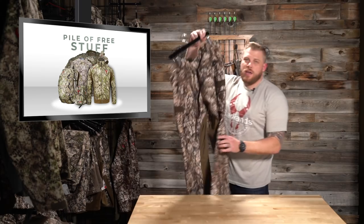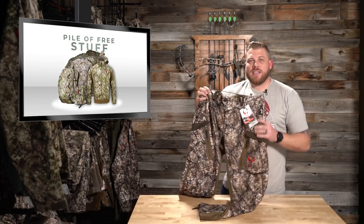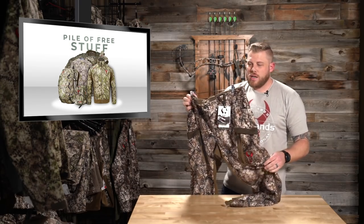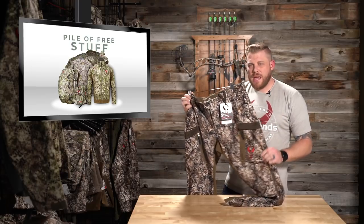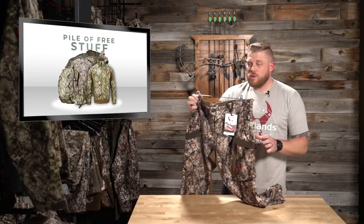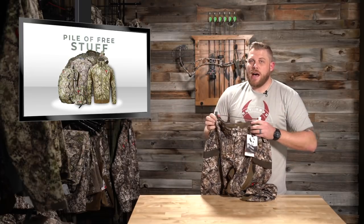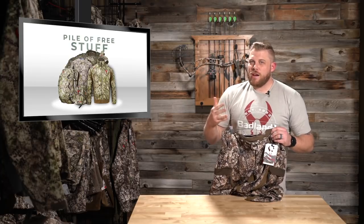It was missing a good pair of pants. So the Badlands Rise pant comes in Approach and Approach FX as seen here. Super quiet fabric, mid-weight, not too heavy, not too light, just kind of the perfect mid-season pant. Again, durable, quiet, awesome, dependable. The Rise pant, there's also a Rise jacket and vest. You can complete the ensemble. But this is gonna make that pile full. Pants, jackets, packs, bino cases.